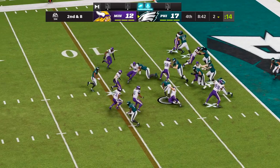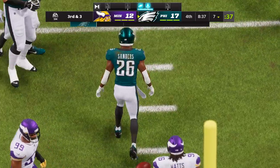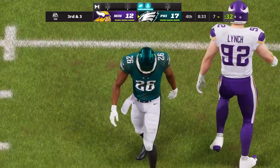2nd down, back to Sanders. And he'll get this up past the 5 to the 7-yard line. Still about 3 yards shy of a first as the 4-yard pickup brings it to 3rd down.